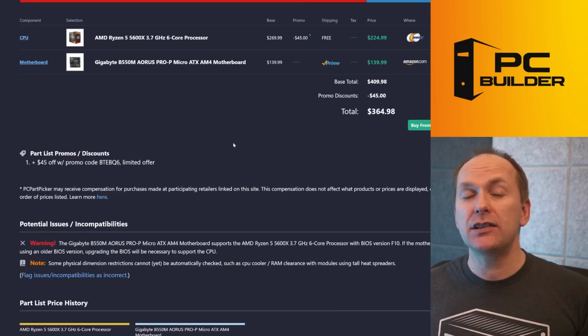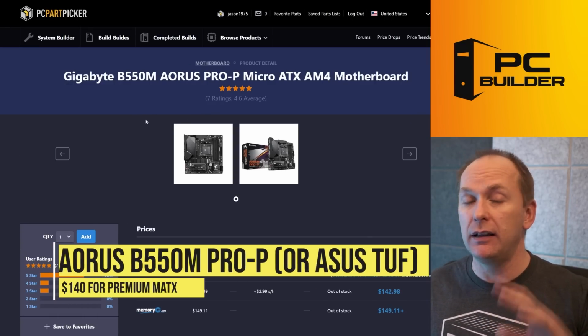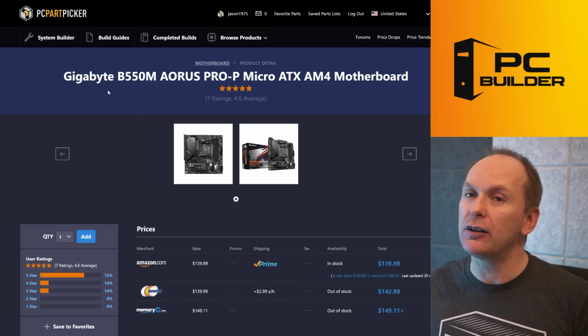And if we look at the AMD side, you can go with a nice motherboard like the Gigabyte B550M Aorus Pro-P. It's got the ALC1220 audio codec. Overall, just a nice micro ATX, more premium motherboard for only $140.